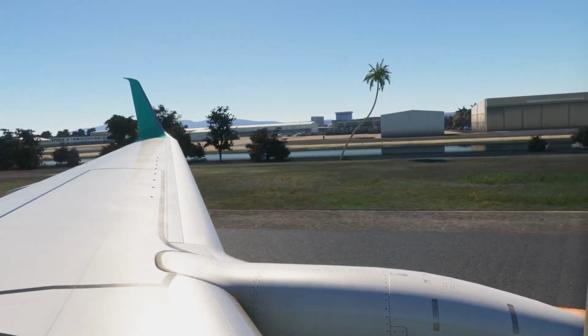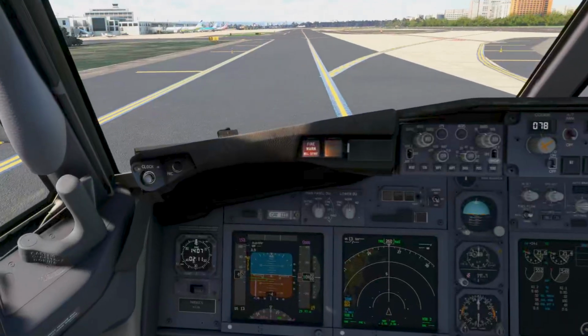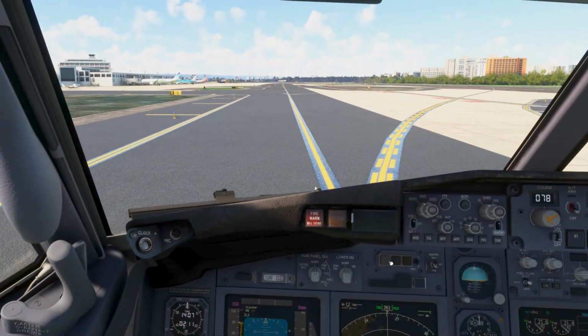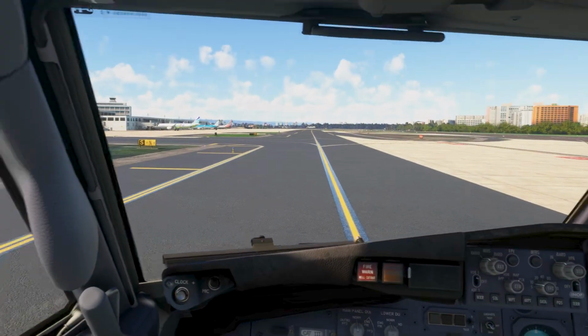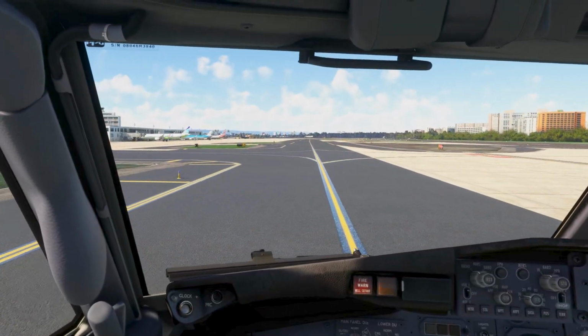Welcome to Puerto Rico. I haven't been here in 10 months. It's really been a while when we fly these NHL charters. I'm pretty much stuck flying them the whole winter, so I don't get a lot of time to do these kind of flights, and I love to do them.